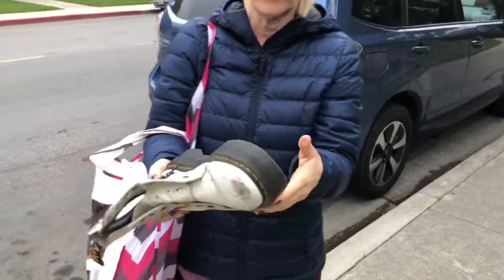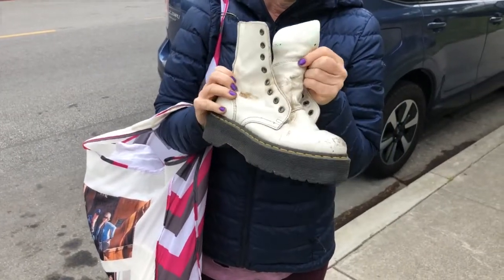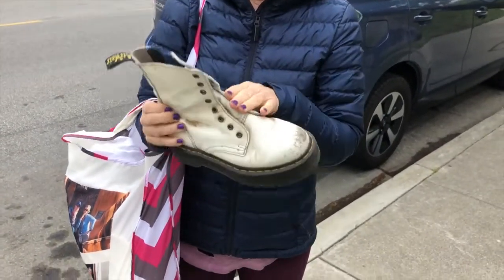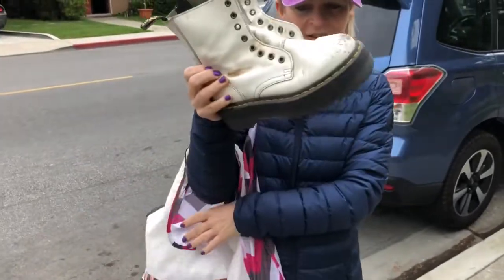Doc Martens. They could be cleaned up, but they look in amazing condition. They're always popular. And that's in white, a kind of nice one, and they're platform. Very nice. Those Doc Martens shoes are always a good find. Even though they had a lot of stains and didn't have the shoelaces, they were still those combat boot versions.